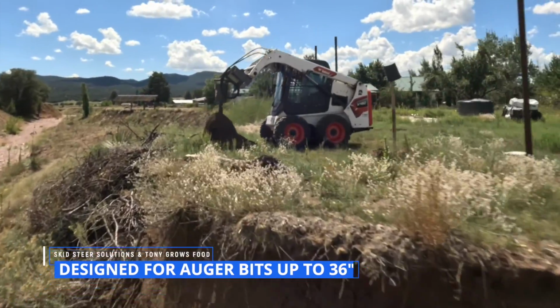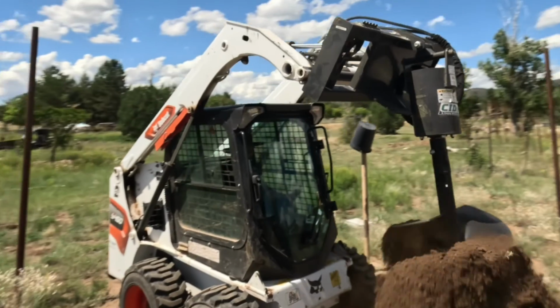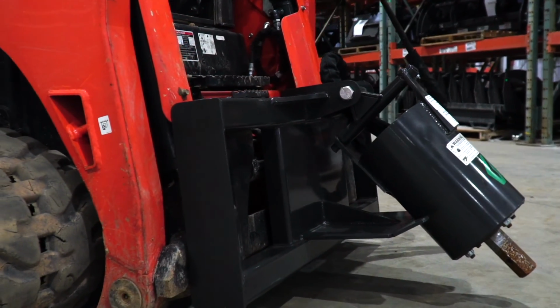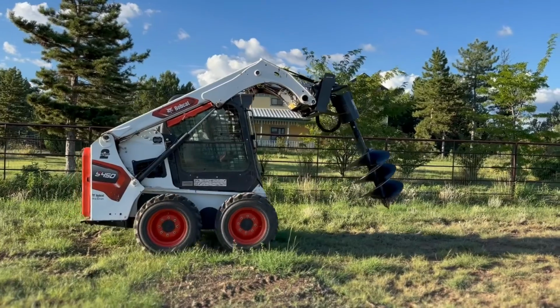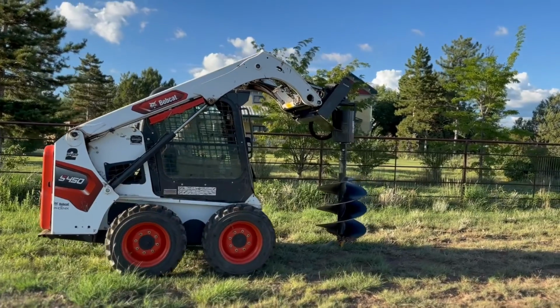It can tackle many different soil conditions in the toughest of environments effortlessly. I'm telling you, with a wide variety of bits and accessories, the CID Heavy Duty Skid Steer Auger can get your job done in no time.